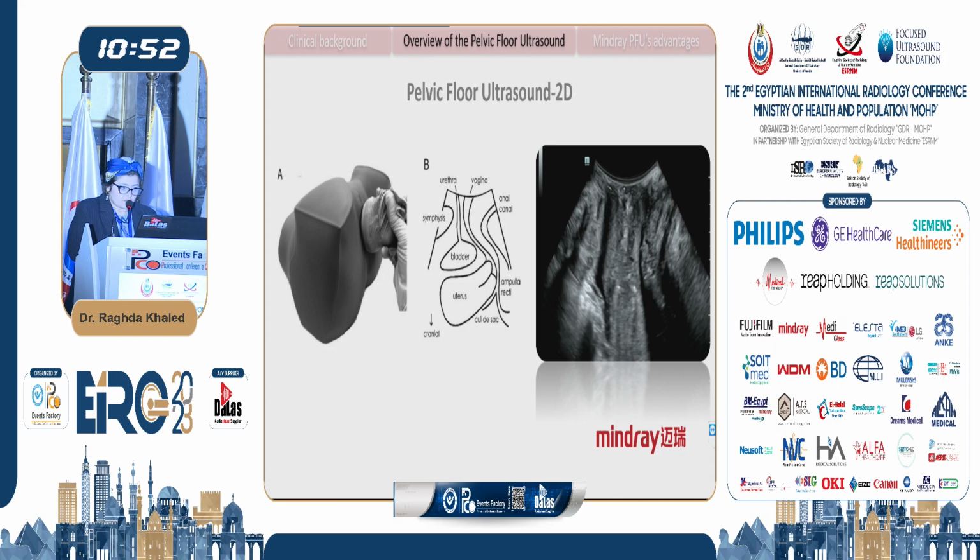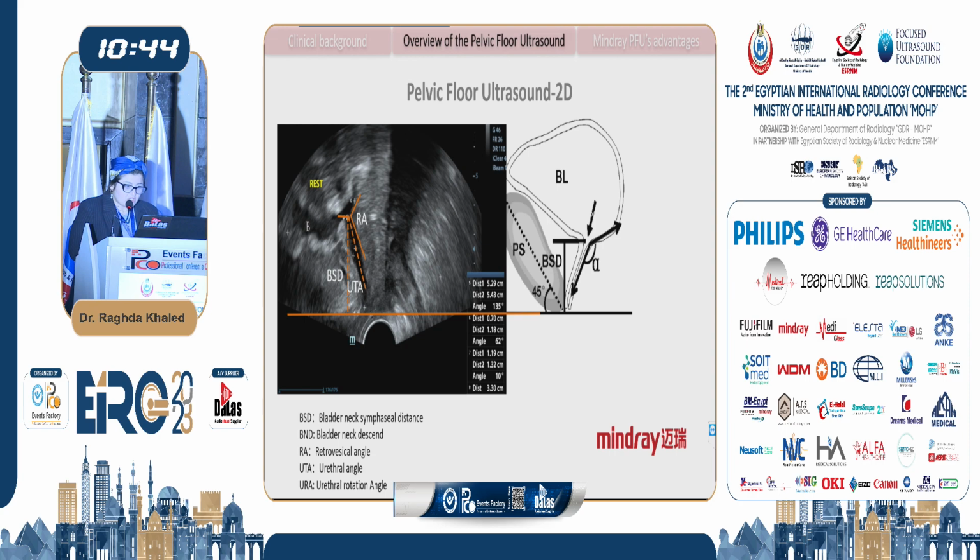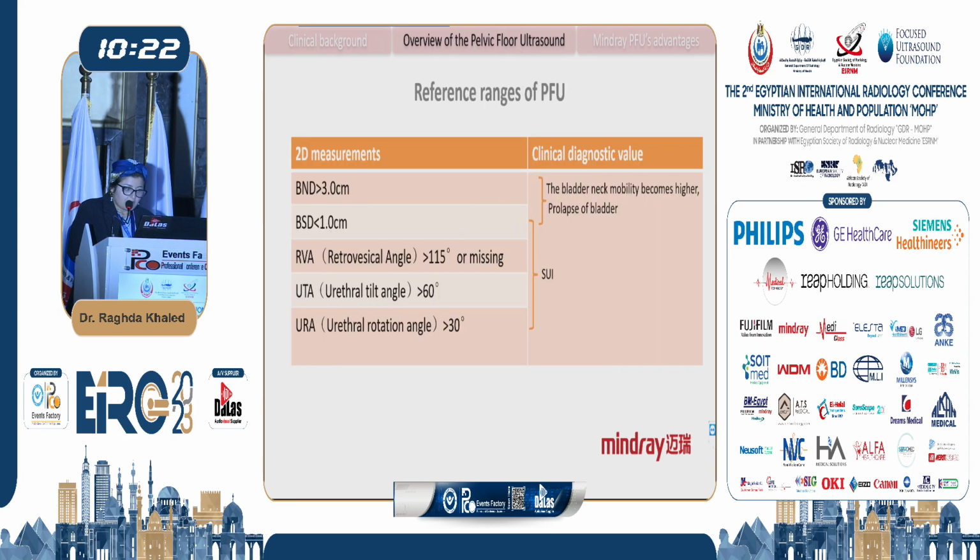The other approach is using the transperineal approach with the convex probe. These are the images that you usually see. The measurements for pelvic floor ultrasound are usually very complicated and need a certain level of practice and experience to get the bladder neck to symphysis pubis distances and the angles. But these are the measurements that need to be done to get the diagnosis.